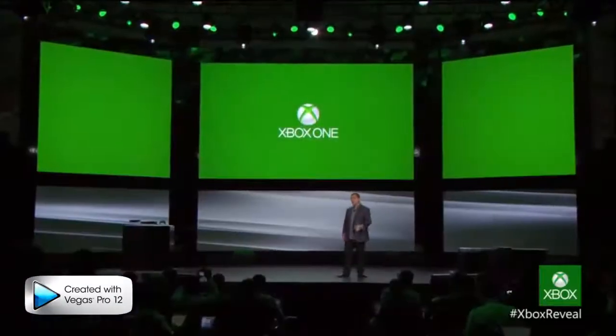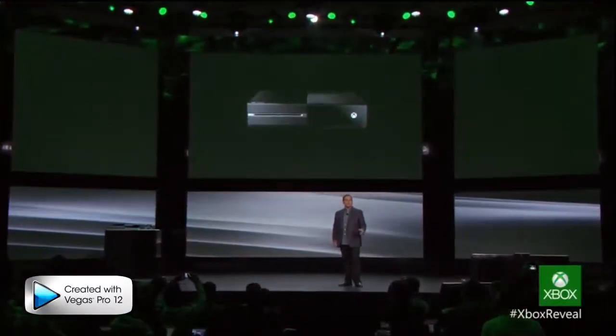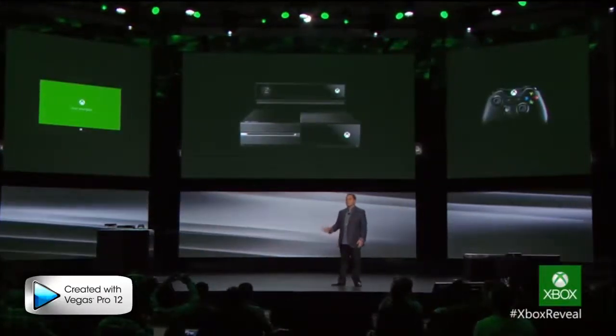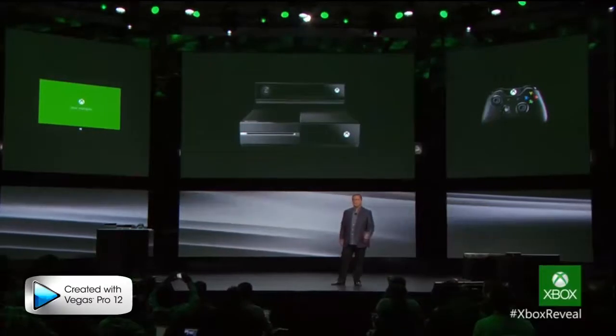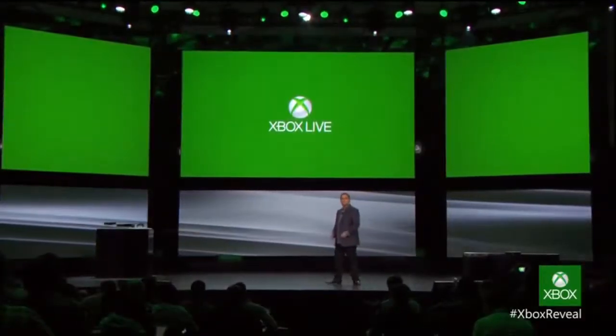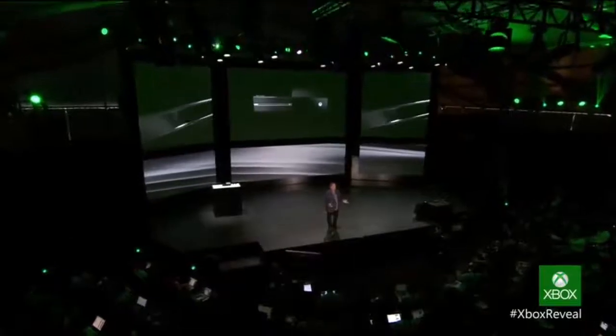There are three ambitious investments that we made to drive a new generation of entertainment. First, there's the console and the revolutionary Xbox One architecture. Second, advances with the most important input devices, Kinect, the controller, and Smart Glass. And third, Xbox Live, reinvented by the power of the cloud. So starting with our system, it's connected and ready. It's an elegant design that meets the needs of the new generation.